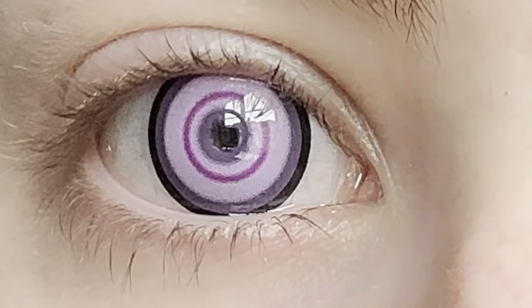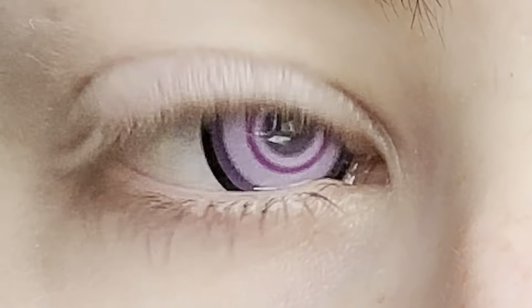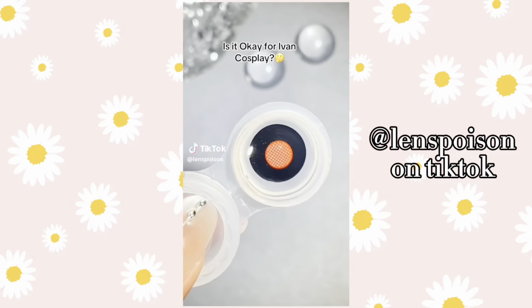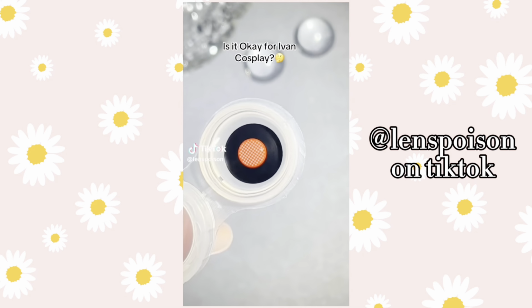Vision type. Depending on the style of your contacts, your vision in them could be impacted. Some contacts will have reduced pupil holes that will create a halo-like effect around your eyes and make it more difficult to see. Mesh and screen contacts will completely obscure your pupils and can either be extremely difficult to see through or damn near impossible. Make sure you consider where you want to wear these contacts to whether they'll be safe or not. You don't want to be walking around a convention in complete screen contacts, completely blind.